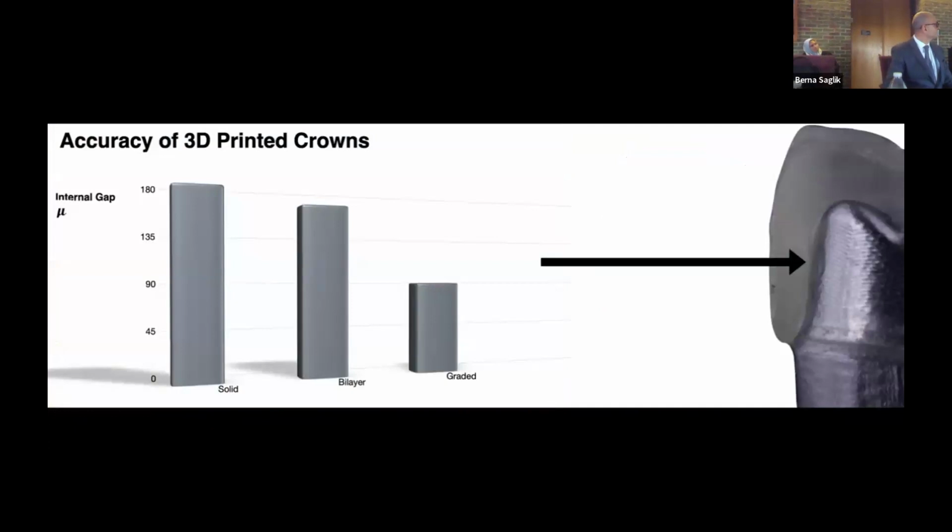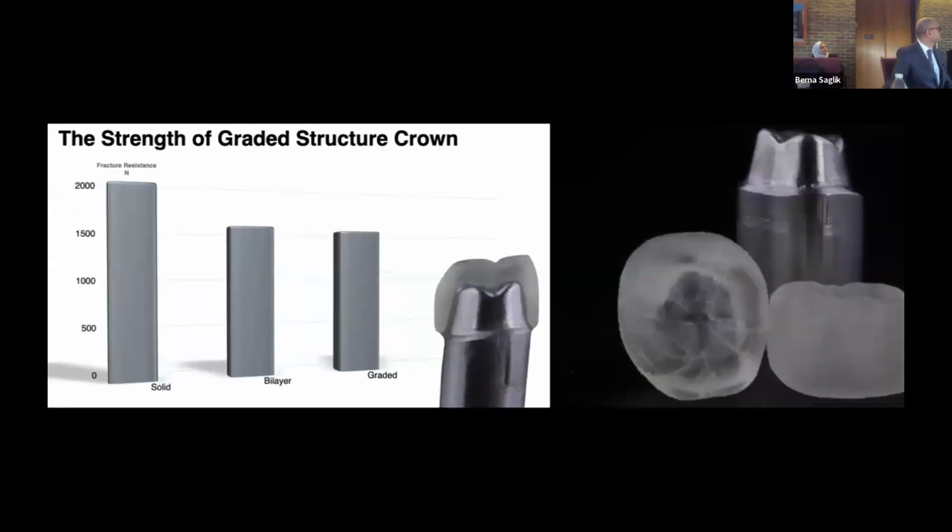We measured a couple of things on it. We measured the bilayer, graded and solid ones, and we looked at internal gaps. So this is the starting point. I'm pretty sure that before that technology becomes available for clinical dentistry, it needs at least another 3 to 5 years. But we have to start from somewhere. Otherwise, we would still be doing PFM, right? And that was the graded structure and the mechanical properties. You can look at that paper. That paper is now published.